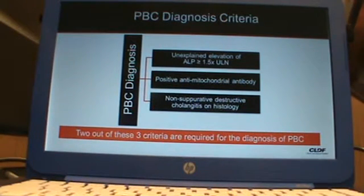The diagnosis of PBC is based on the following three criteria: an unexplained elevation of the alkaline phosphatase, or ALP, greater than 1.5 times the upper limit of normal, a positive antimitochondrial antibody, and a biopsy showing non-suppurative destruction of the bile duct cells, or cholangitis, on histology. Two out of the 3 criteria are required for the diagnosis of PBC. Thus, patients with a positive AMA and elevated alkaline phosphatase without any other explanation do not need a biopsy for diagnosis.